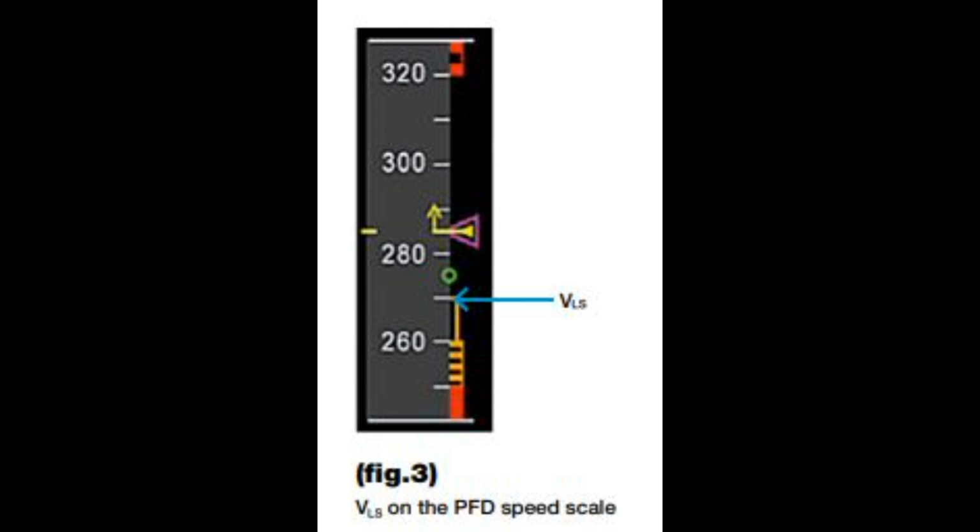So what do we mean by that? VLS is 1.23 VS1G in the clean configuration. That's what we're going to be talking about in high level flight. And because the speed brake extension increases the stall speed, that's why you see an increase in your VLS when you apply the speed brake. And that's actually quite significant, at any altitude really. You'll notice that next time when you're in the simulator, if you've got time, just have a little play with that and see the significance of it, particularly if you are dealing with overspeed events as part of your training package.